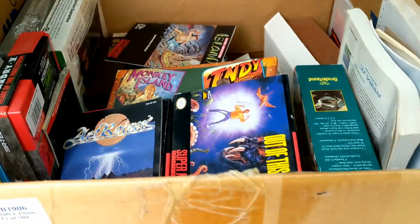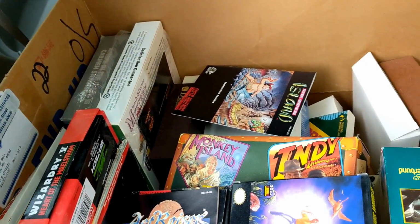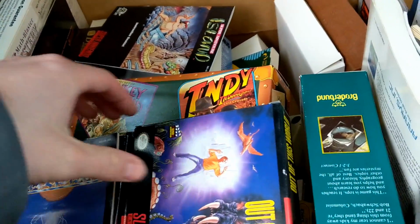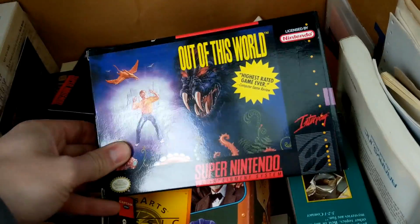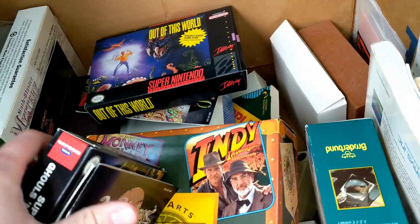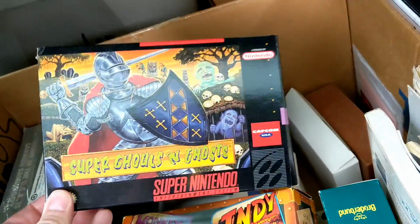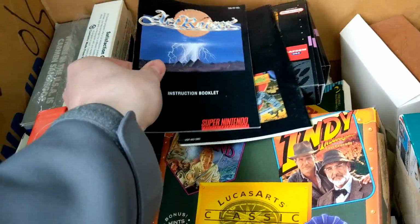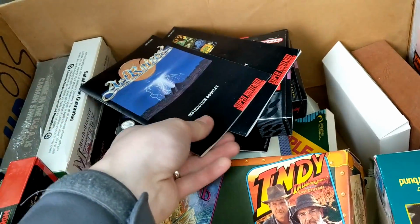Alright guys, so we just asked for games again, and he brought out some boxes with quite the potential. This is the most beautiful part. Sadly, the games are not in there, but look at that box, Out of This World, Super Ghouls and Ghosts, super awesome, great condition box. Some SNES manuals. We didn't get any SNES games, but we got his number, and he's going to be looking.